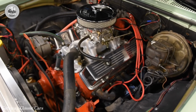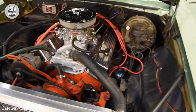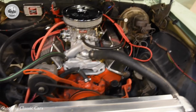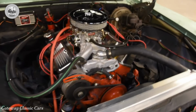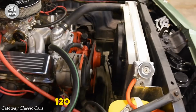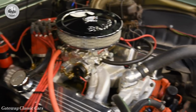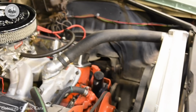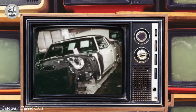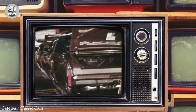Pontiac had no inline-four engine in its lineup and limited funds to create one from scratch, so they simply chopped their 389 V8 in half. This creative solution allowed Pontiac to share more than 120 components between the Trophy 4 and the full-sized V8, including pistons, connecting rods, and even the cylinder head assembly. Production costs were minimized by using the same tooling as the V8, making it economical to manufacture.